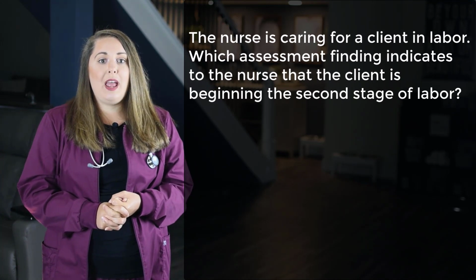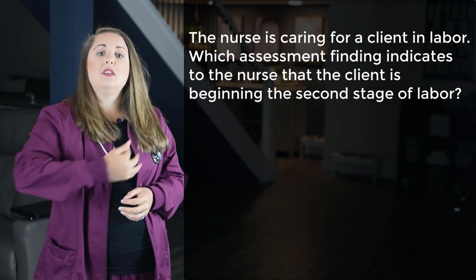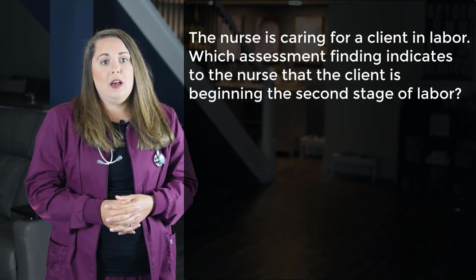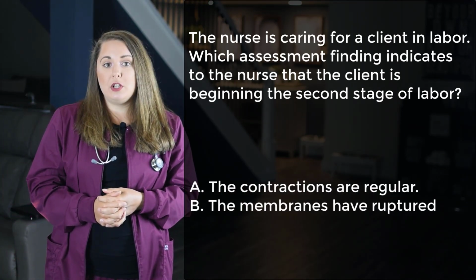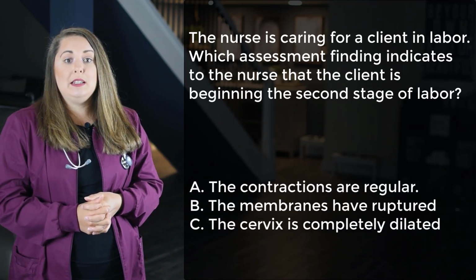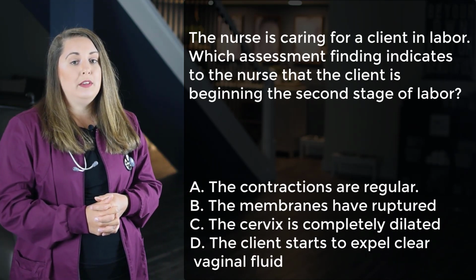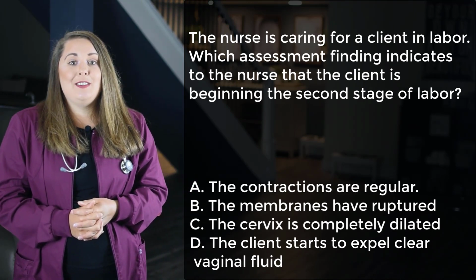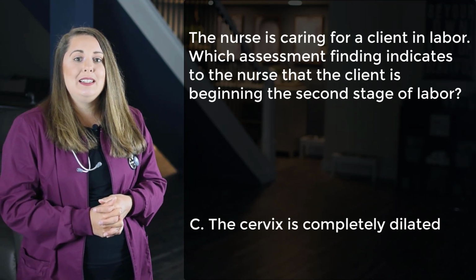So the question reads, the nurse is caring for a client in labor. Which assessment finding indicates to the nurse that the client is beginning the 2nd stage of labor? The options are, the contractions are regular, the membranes have ruptured, the cervix is completely dilated, the cervix starts to expel clear fluid. So the correct answer for this question is answer C. The cervix is completely dilated.